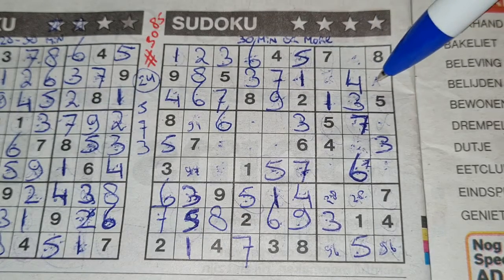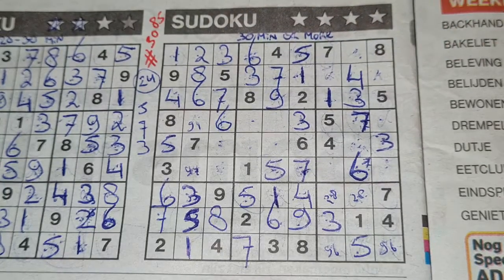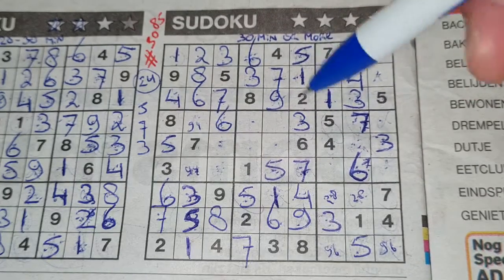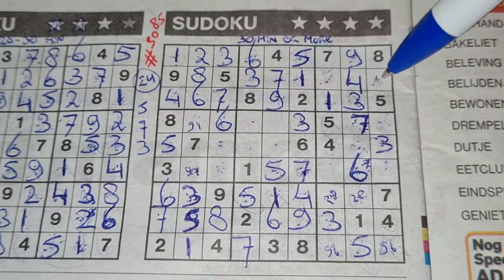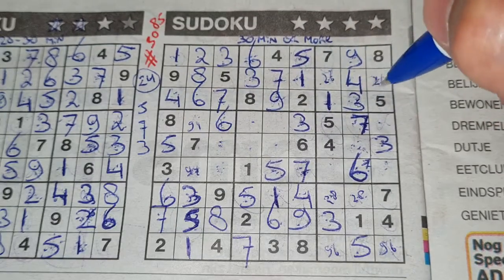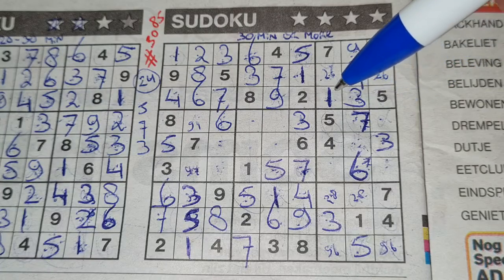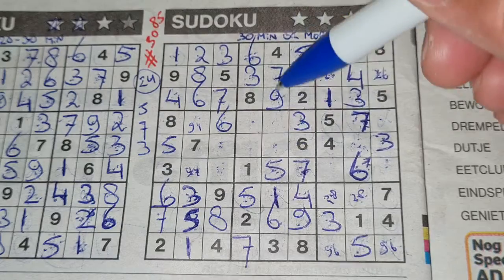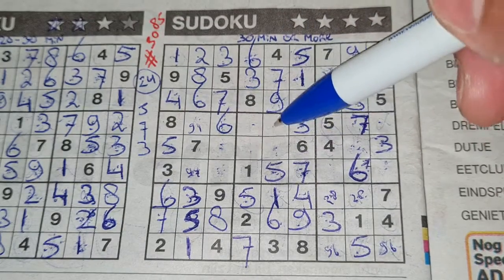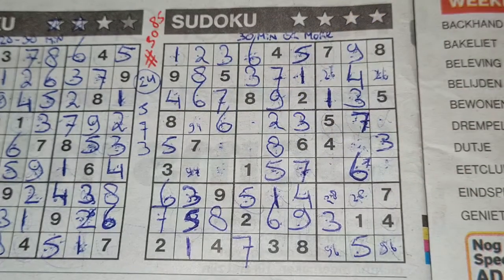Then I cannot continue with the six, but two, one box left in the first row for number nine. Two boxes left in this big square for number six and two. Let me mark those two boxes. I cannot fill this yet. Two missing numbers in the middle column for the numbers 2 and 8. We see an 8, no 8 there. 8 should be here and a 2 goes there.